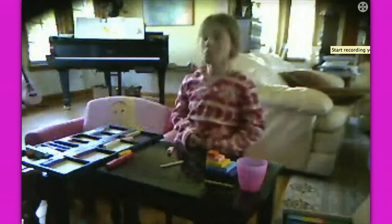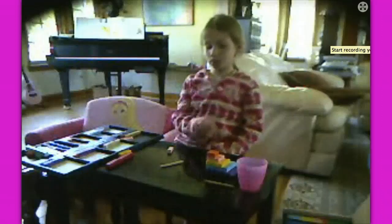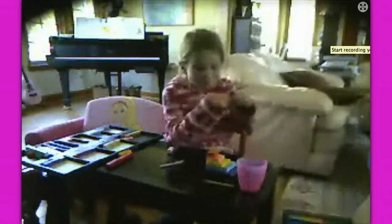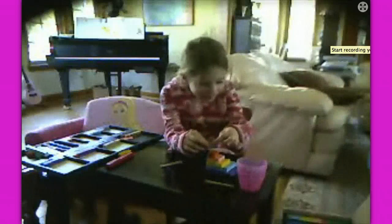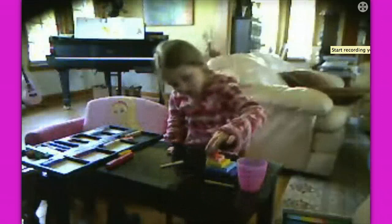And then what's the last block you're going to put up there to finish your little square pile? Oops. There you go. So you see 1 is square also.